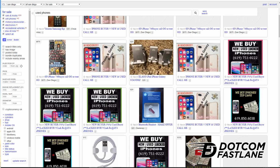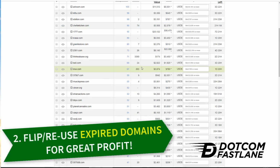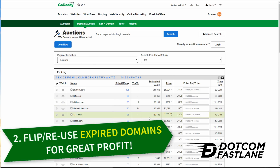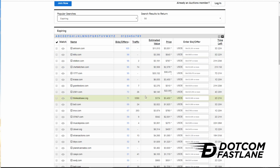Okay, now the second thing you can do is something called buying expired or expiring domains. Okay, now as you can see here, if you go to Google or GoDaddy, GoDaddy auctions, you'll see that there are a lot of domains expiring. People who have registered the domains for maybe about 10 years or 5 years at a pop, and they forget to renew them or they don't want them anymore. You will go there and buy them because they have intrinsic value.